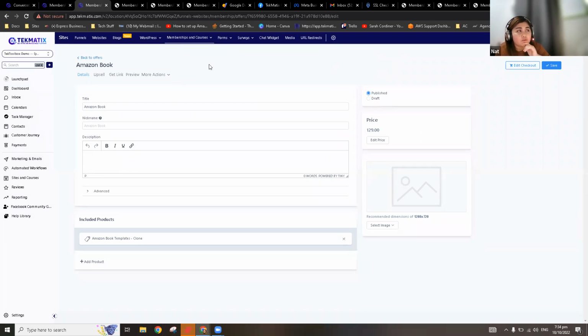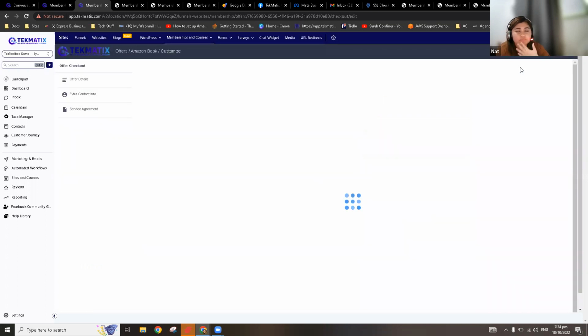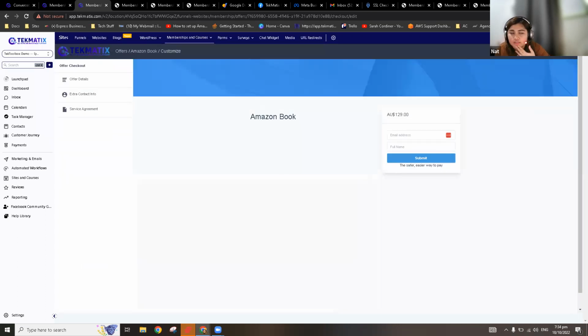And you also have the full control on editing and customizing your checkout. Just click on edit checkout in here. I actually added, I think it's on the doc, the pictures and the specific elements that you need to change if you want to put video, a banner image, and you want to put an overall price and stuff. But yeah, so that's basically it.